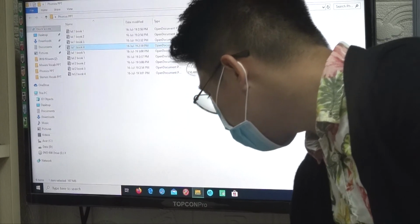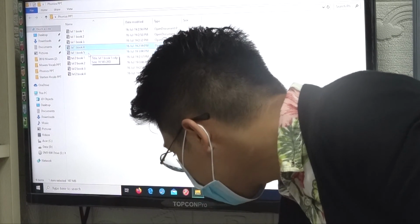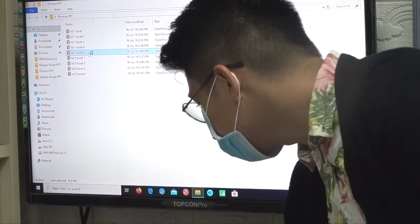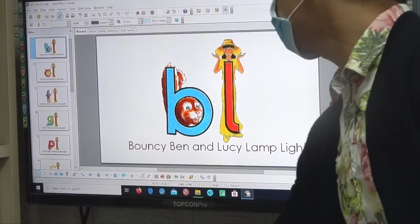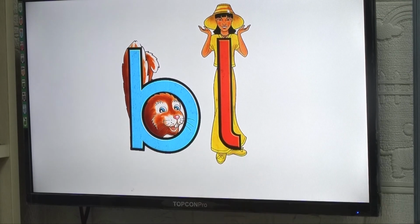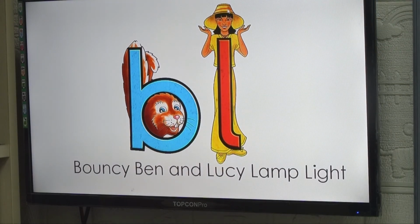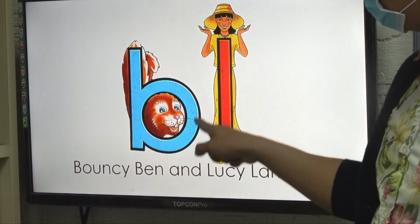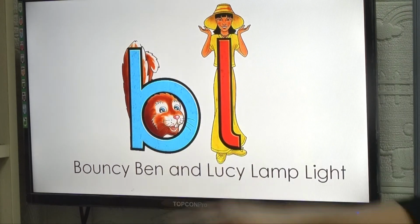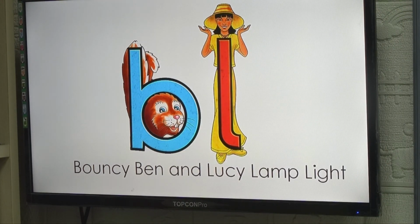Alright, let's go to the next level. Here we have the two sounds, the two letters making one sound. Bouncy Ben and Lucy Lamplight, their sound together is bl. Look at the color of this one. What color is this? Blue. Very good. Can you hear bl in blue? Yes.